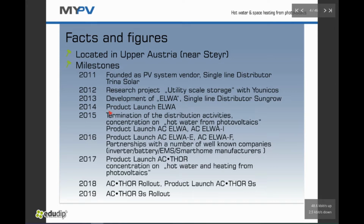In the years after 2014, we developed a few AC products, and these AC products were designed to use excess PV power in on-grid systems. And the result of this evolution was the ACTHOR AC power controller, which was rolled out on the market last year, and this year we have started the rollout of the ACTHOR 9S.